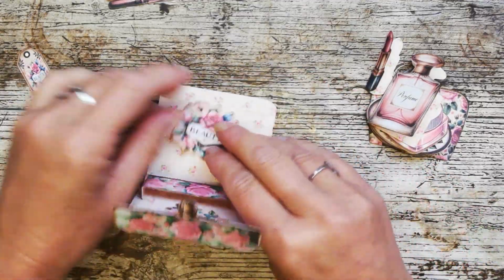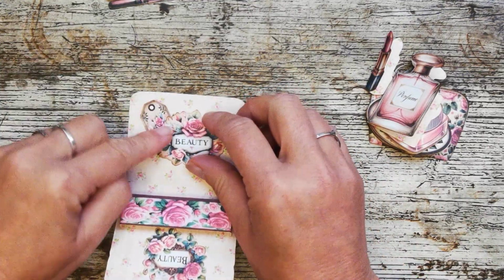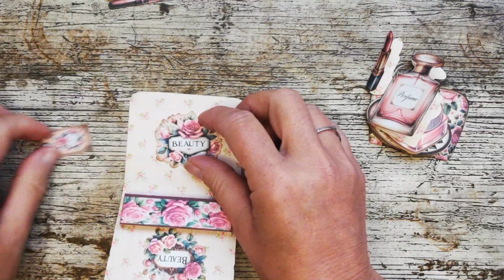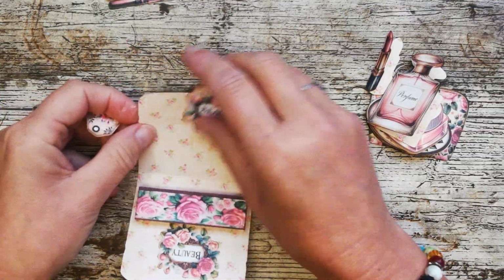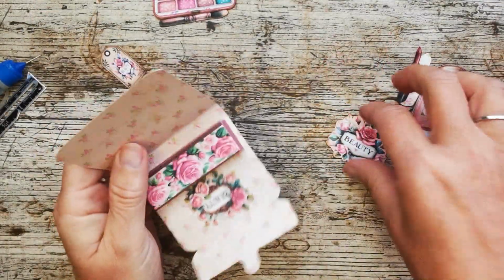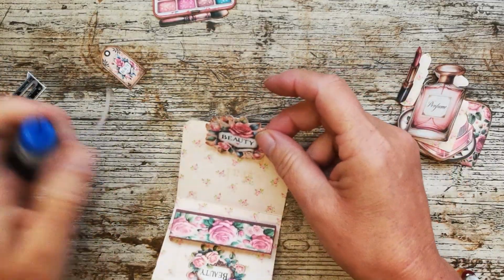Or you could not glue all of this and make a little tuck spot for popping that in there. Might do that, actually. Let's have a look. I'm going to have a play for a minute and I'll come back. Right, okay, what I've decided I'm going to do, you have a play about and do what you want to do by all means, is that I'm going to glue this on here.